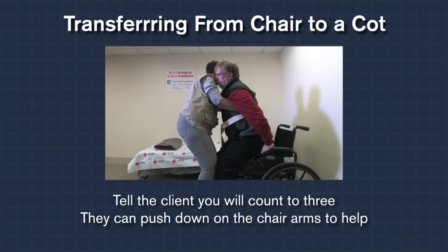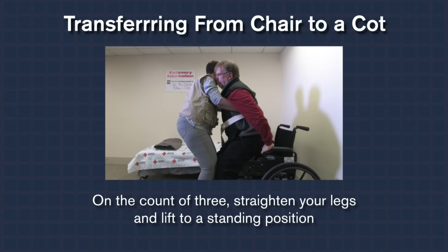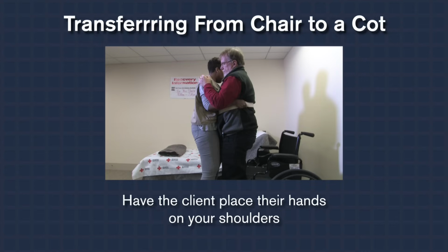Tell the client that on your count of 3, they can push down on the arms of the chair with their hands while assisting him or her to a standing position. On your count of 3, straighten your legs, helping to lift the client to a standing position. Tell the client to place their arms on your upper arms or shoulders to steady himself during the move.